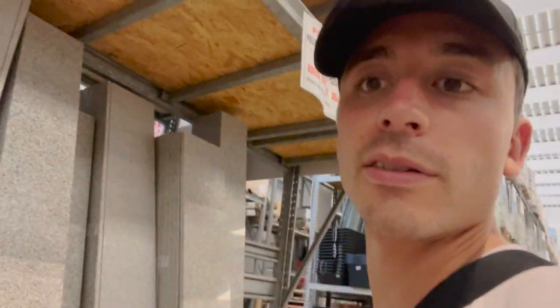Quality, isn't it? Quality. So yeah, it's going to look really nice. Just need to sort out sizes. They don't do any cutting here. Getting this stuff, and then we're going to continue in the house.